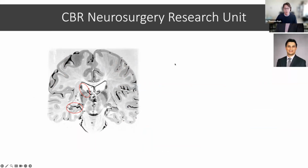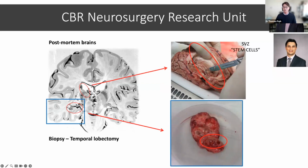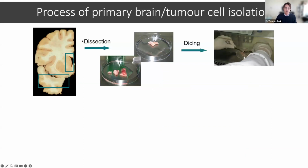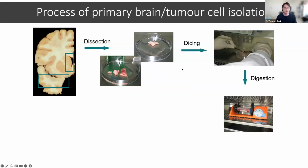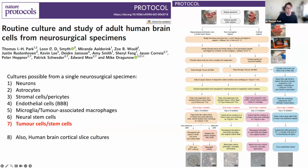The CBR Neurosurgical Research Unit, in collaboration with the neurosurgeons, will get donated human brains from neurosurgeries, including GBMs and all these tumors. Over the years, we've been able to come up with protocols that allow us to keep most of these brain cells alive in our lab so that we can do experiments. And this was published recently in a Nature Protocols paper from our lab, showing that we can basically culture or keep alive almost every cell from a neurosurgical human brain specimen, including here for this topic, tumor cells or tumor stem cells.